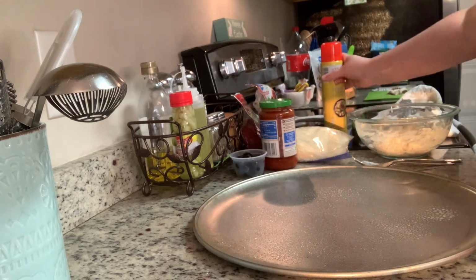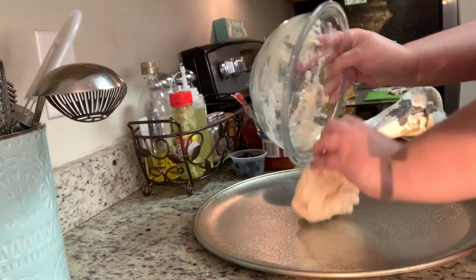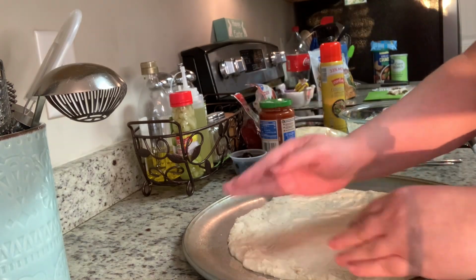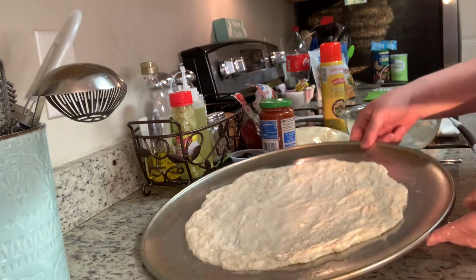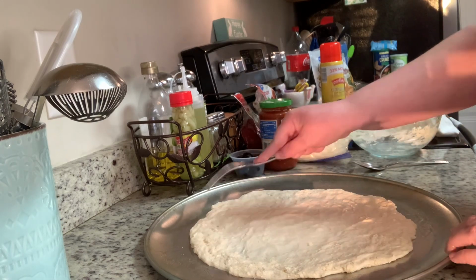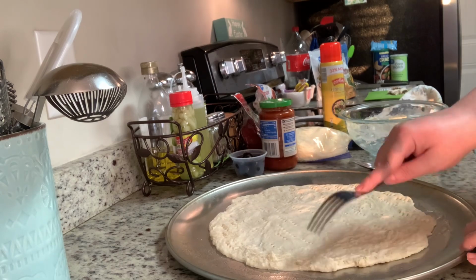After the 5 minutes, I'm going to spray my pizza pan really well with some cooking spray, and then I'm going to place my dough onto the pizza pan and press that out until it's a circle. This pizza pan is about 16 inches, so that's why I'm going a little bit short. And then I'm going to generously prick the crust with a fork and place this into the oven for about 5 minutes.